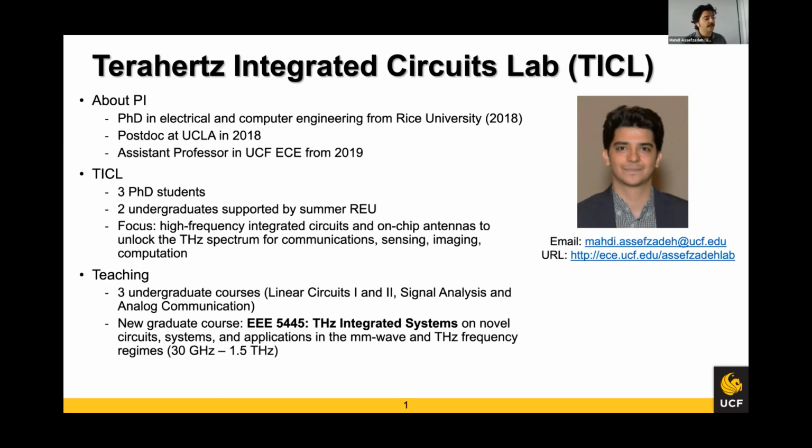A little about the status of my teaching. I have taught and will continue to teach 3 undergraduate courses in fundamentals of microelectronics and signals and systems. I've also developed a new graduate course called Terahertz-Integrated Systems, which is currently in the course catalog. This course is about teaching novel circuit techniques, new system design paradigms, and applications in the millimeter wave and terahertz frequency regimes, which are between 30 gigahertz and 1.5 terahertz.